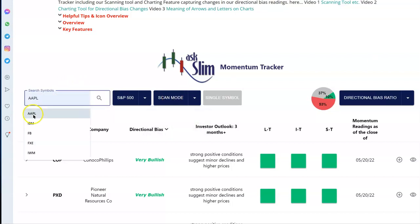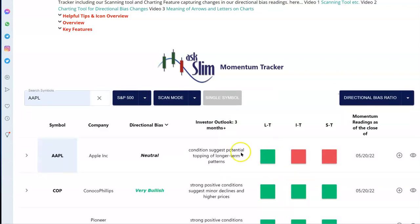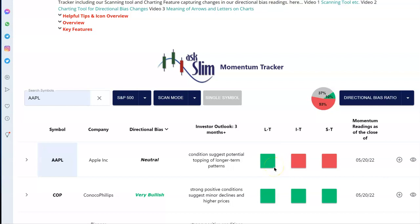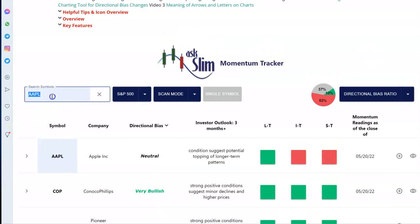You can search individual symbols in here also. You want to put up Apple, you can do that, and it'll bring up that individual stock for you. Okay, there's the Apple, and you can see Apple is actually neutral because it's got a pretty long-term powerful upside movement in there. So conditions suggest potential topping of the longer-term patterns right in here, and it's warning that the longer-term patterns are likely going to give way, and then this will actually give you a longer-term bearish reading, as you can see. So that's a look at Apple, and you can put in the individual stocks in there. That Apple one may be not all that valuable to you right now, but it will be, when you're in neutral, of course, it's not saying for you to do very much.